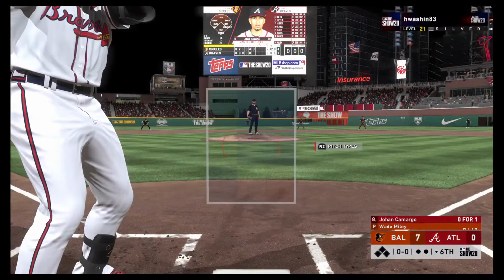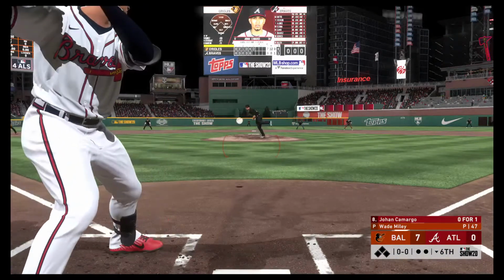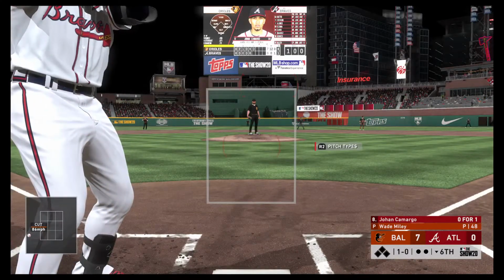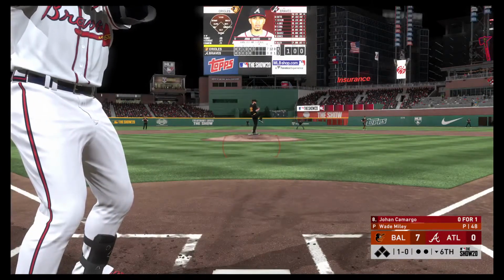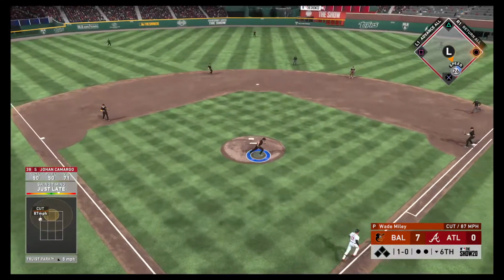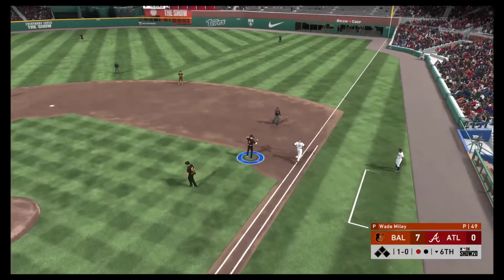Bottom of the 6th inning now, and up next, the utility man, Johan Camargo. This one doesn't look good so far. Down by a boatload as we enter the middle innings. It's about time they get something going, and the last thing you want to do is fall behind where you have to score a bunch in the 8th and 9th inning. And the throw to first is in time, 1 gone.